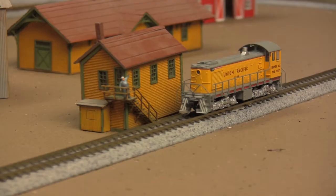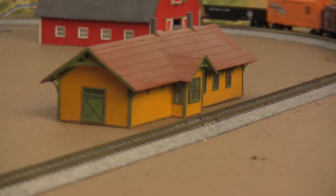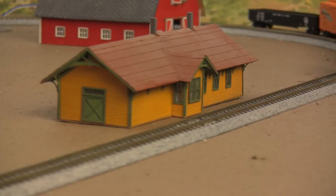Featuring fine-scale handrails, separately applied cut levers, grab irons and piping, vertical or horizontal radiator slats, depending on prototype, and an ESU Loc Sound digital decoder.